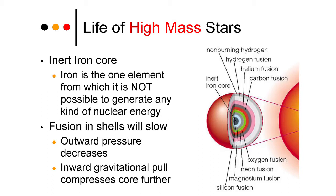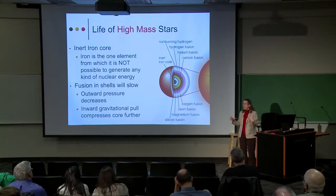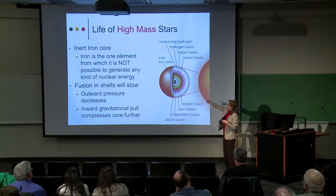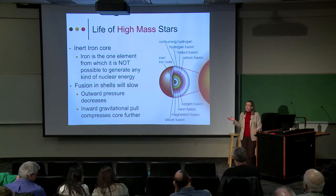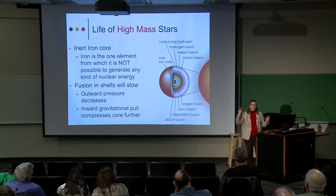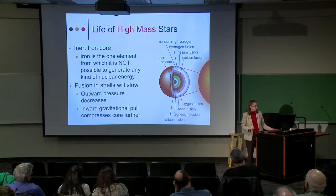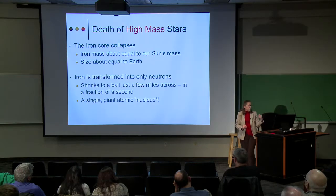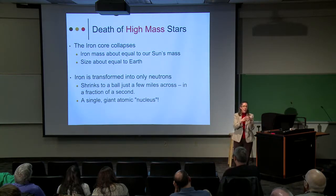And so fusion as a natural ongoing process stops at iron. And so the inside of this star builds up a giant ball of iron. As it begins to consume the fuel in these outer regions, it will start to not have enough to undergo fusion. And gravity will start pulling in as if fusion isn't pushing out quite as much, and will disturb that balance again.